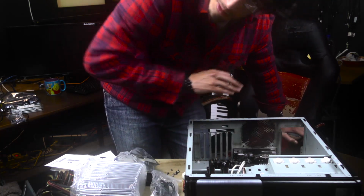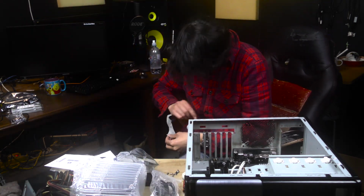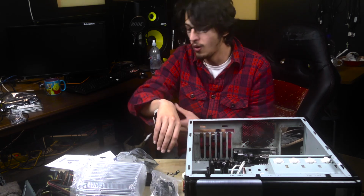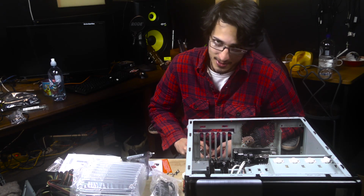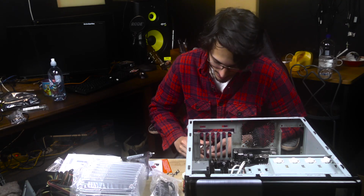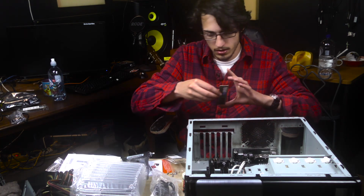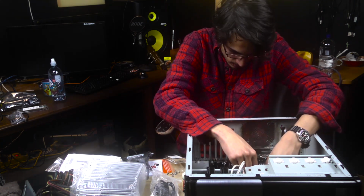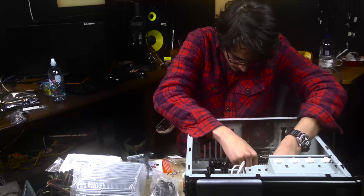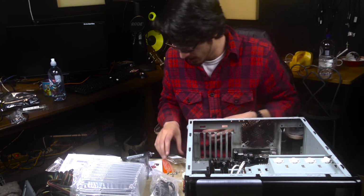Right, two hard drives. Peachy. Right, hard drives in, CPU's in, which was a tedious process, so I had to orientate it, but I've been doing it the wrong way the entire time. And so now I'm just going to install this RAM. One side, and that's another side. Oh, that was easier than I thought.